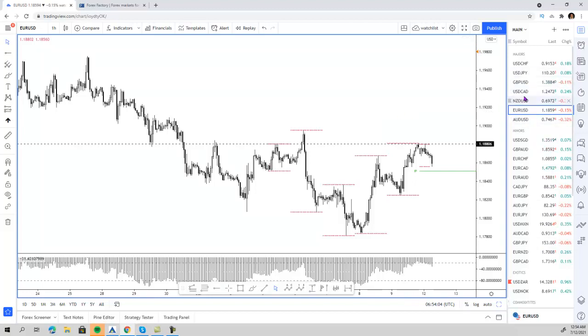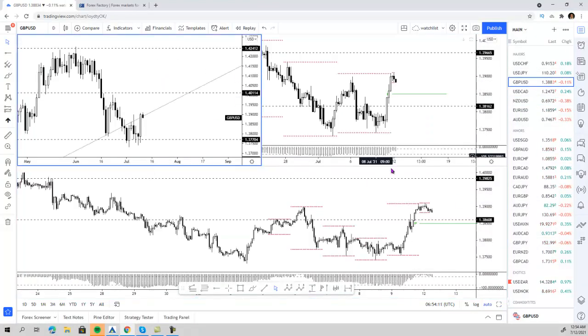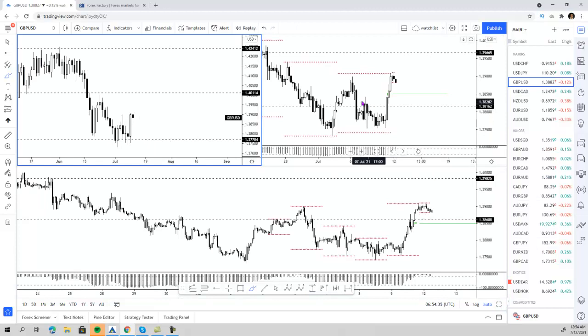Let's have a look at the pound, the GBPUSD. Let's start by looking at the daily on the GBPUSD. The GBPUSD does look bullish to me. The difference between the EURUSD and the GBPUSD is that we did find a lot of buyers at a massive key level. So to me, this is bullish, and I'm looking for longs here on the pound against the US dollar.